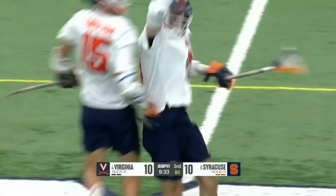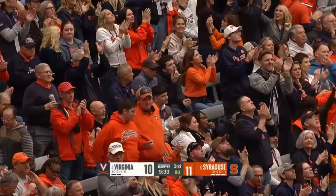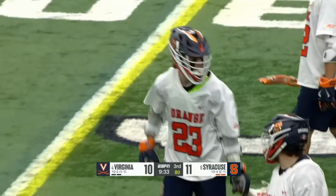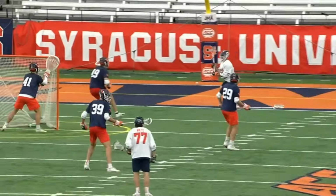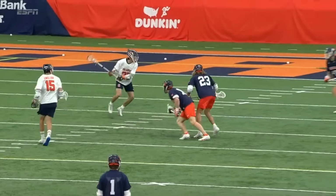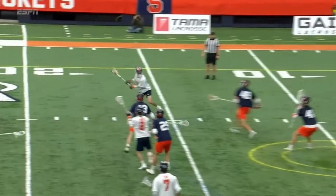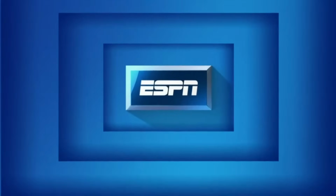Syracuse back in front. These two teams trading punches in a heavyweight fight. Finn Thompson puts the Orange up 11-10. We talk a lot about picks and how it offers an opportunity for the ball carrier. This one offers an opportunity for the actual pick man. It's Finn Thompson. He picks and he slips. He is so good at that. If you watch him on tape, right, he almost looks like he's going to pick, and then at the last second he exits the pick and he rolls out.